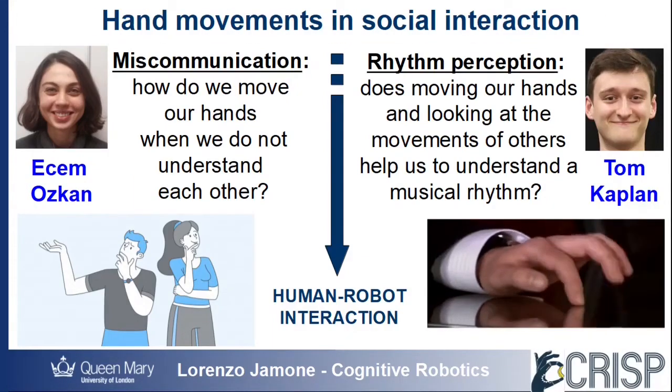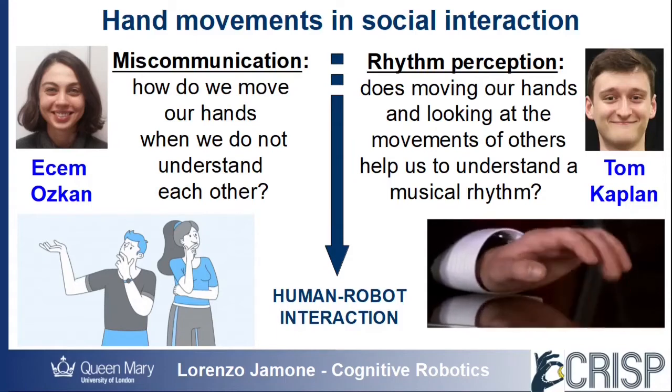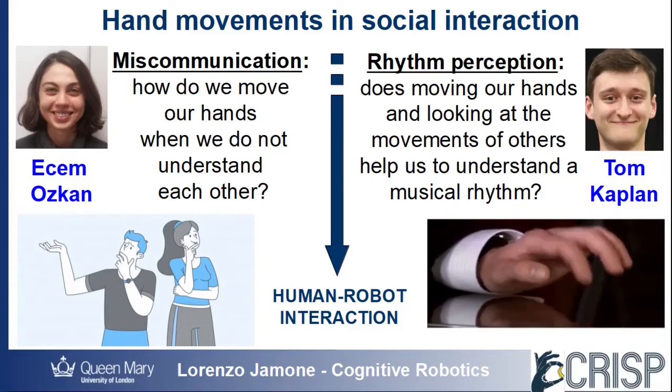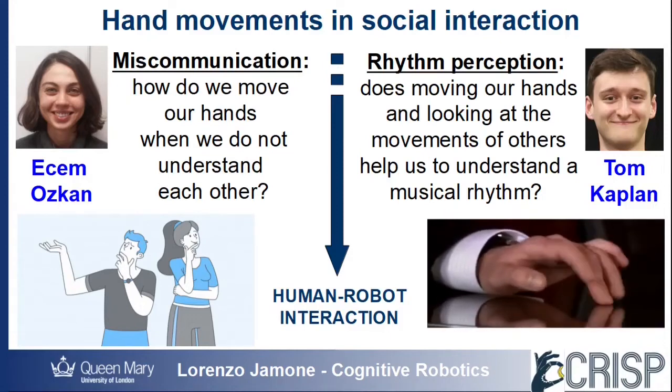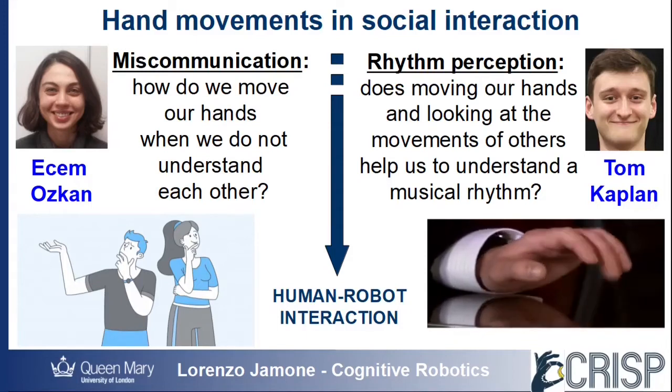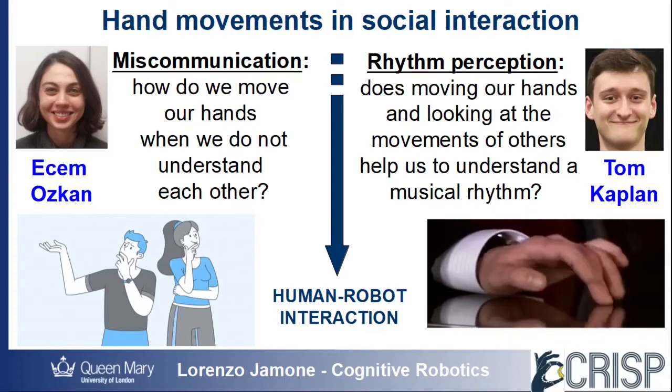We are also investigating the role of hand movements in social interaction, also to understand how to make human-robot interaction more natural and effective. In one project, we look at how our hand movements change if we do not understand each other during a conversation. In another project, we investigate how moving our own hands, but also looking at someone else moving, helps us to understand musical rhythms and to synchronize with them.